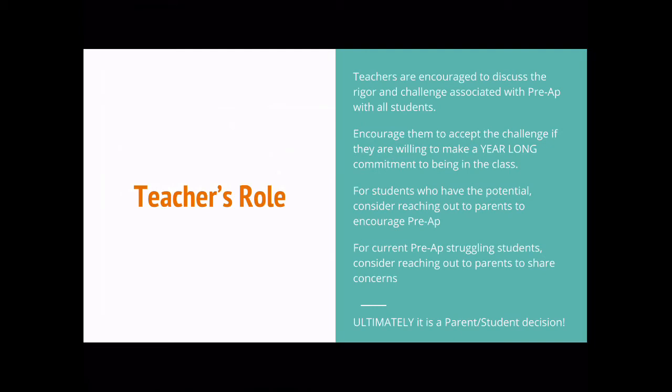Please start now. Discussion with your students about the differences in grade level courses versus pre-AP courses. Coaches should begin now with their discussions about athletics and expectation. Elective teachers should start now discussing the next level of the course they teach. I caution you to be transparent, but not intimidating. We want parents and students to feel informed so they can make informed decisions. We want to guard against discouraging students from trying new things.